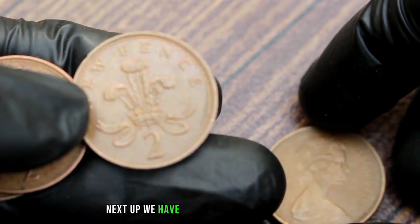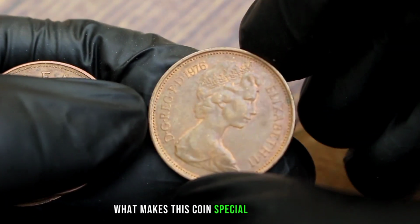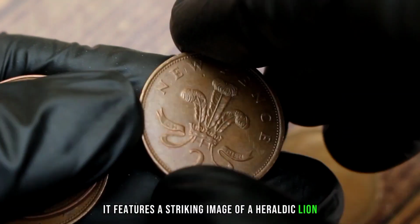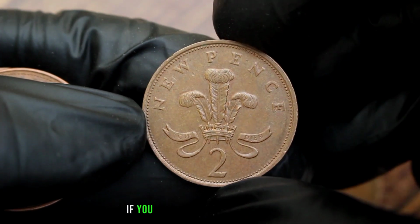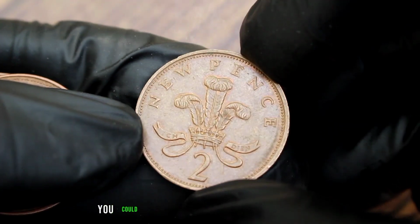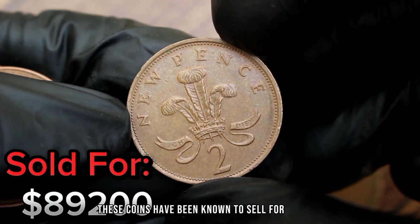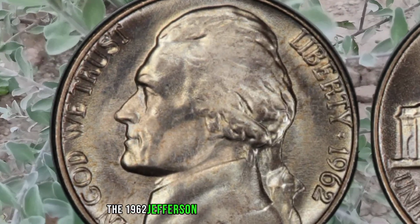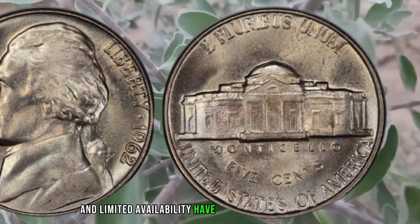Next up, we have the 1976 2 new pence coin. What makes this coin special is its design. It features a striking image of a heraldic lion. Again, its value depends on its condition and rarity. If you have one in pristine condition, you could be looking at a nice payday at auction. These coins have been known to sell for $89,200.